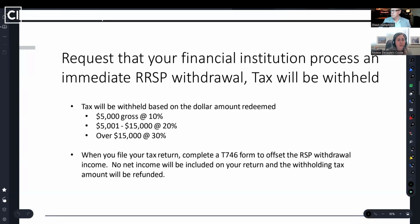No, and as I've mentioned before, it's always good to look at it on a case by case basis just to see if your situation is best to do the withdrawal right away or to do it via the form and the request to CRA. Yeah, exactly.